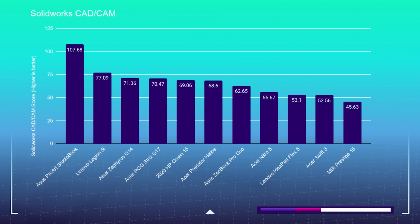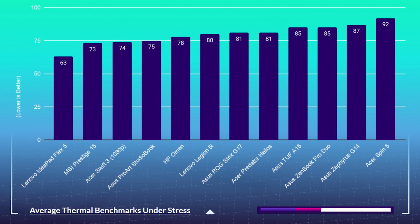All right, for SolidWorks, as you see, another program based very much for that Quadro GPU, and it is just totally dominating. The ProArt Studio Book killed it in SolidWorks. So if you're going to be somebody working in SolidWorks a lot, I'd recommend that Quadro RTX GPU, whether it be the 5000 or the 3000, and you're going to get phenomenal results for that one.